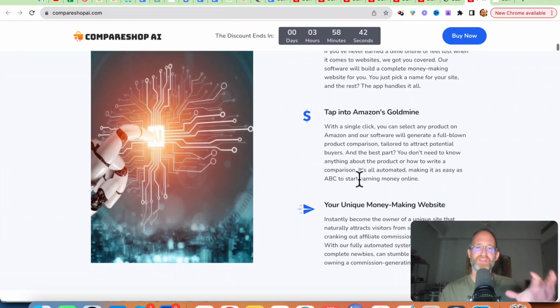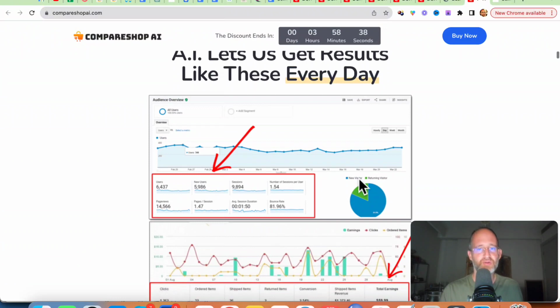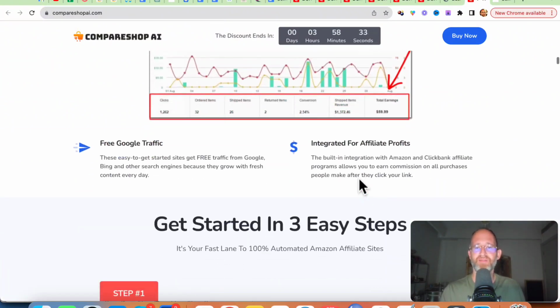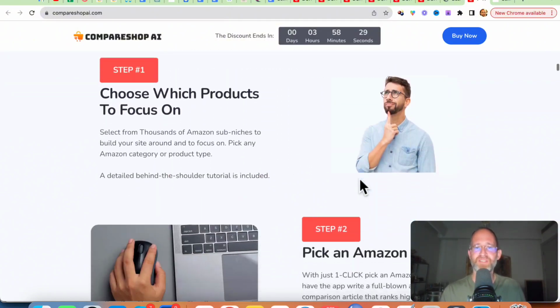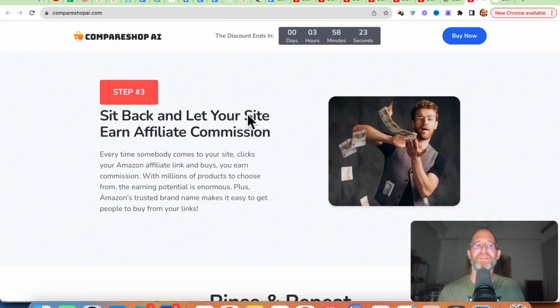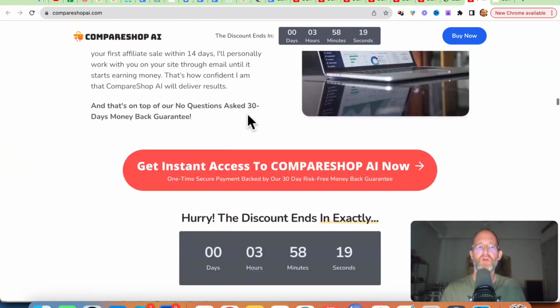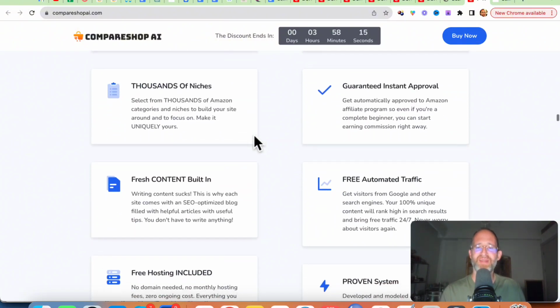So essentially, you're creating these comparison websites that are comparing different products. It's a model that generally works on Amazon because people are always going back and forth between different products. Like, do they want the Samsung phone or the iPhone, and they want to see a little bit of comparison on that. So step one, choose which products to focus on. Step two, pick an Amazon product. And they say sit back and let your site earn affiliate commissions. Of course, you're going to have to set things up and get the ball rolling. You are going to have to put a little bit of work into it. There's nothing that's just automatic, right?